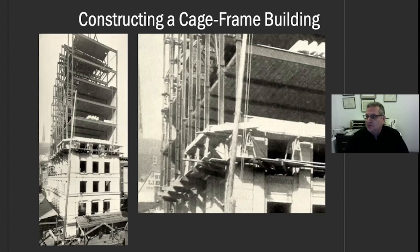In other words, when the wind blows on this building, and this is the Merchants Bank building in downtown Brooklyn, why doesn't the building tip over sideways? Well, the answer with the Merchants Bank is that it's held stiff by its exterior walls, the same way that a bearing wall building is.